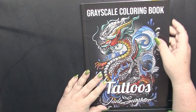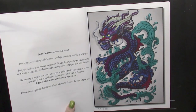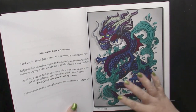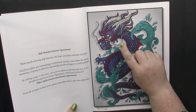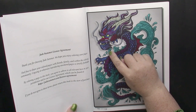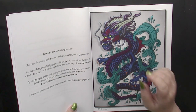So this is Grayscale Tattoos. This one came up for one of my Spin the Wheel books, and I did the dragon. I had a ton of fun doing him as well. I did him two colors. He's all done in alcohol marker, except I used the silver sparkle pop up here on his horns and his whiskers and a little bit in his beard. I really like how I did the beard and the mustache and the beard type and his big eyebrows. Kind of made them look hairy.